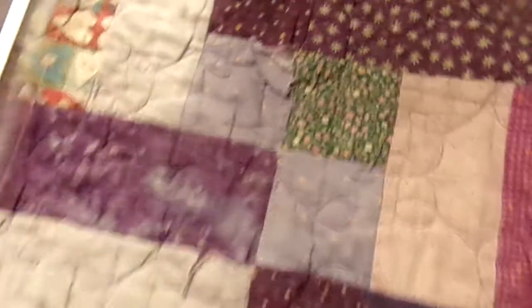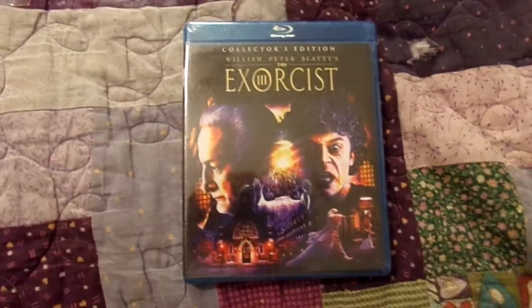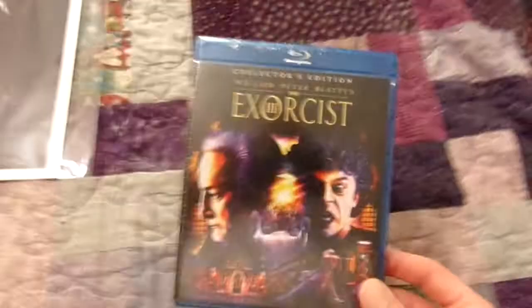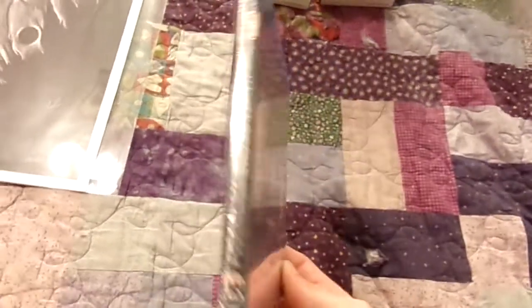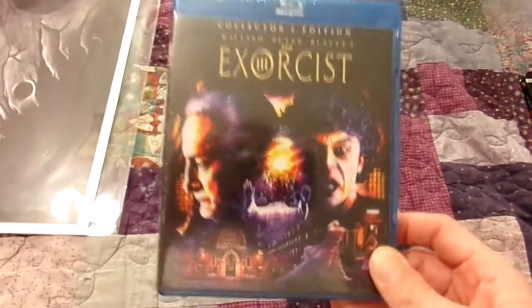Moving on, I got a Scream Factory Blu-ray now, and that is The Exorcist 3. I've never seen this movie, and I've heard so much great stuff about it. I know my coworker Justin keeps telling me over and over again to watch it. I finally picked it up. I got a gift card for Amazon for my birthday, and this is what I got with it. Very happy to own this movie. Like I said, I've never seen it, and I've heard nothing but amazing things about it, so I'm glad to finally own it in my collection.